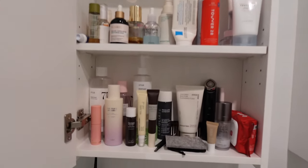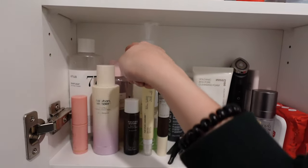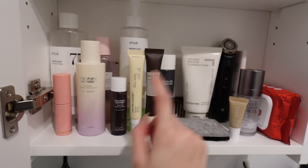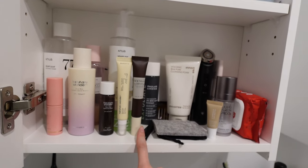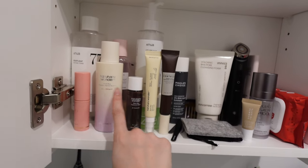Okay, this is my new rotation, guys. So the main skincare that I just bought. This is my first toner. I still have my second toner. This is the essence, the cleansing oil, the cleansing balm, the new smaller toner, the eye cream. This is my old eye cream. I'm almost out, so that's gonna be replaced by the Haru Haru Wonder. So these three.